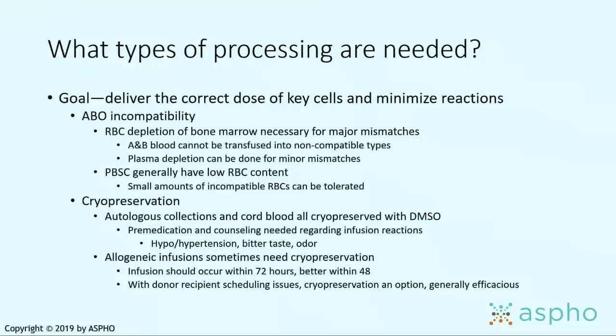In addition, when you have a minor mismatch, you're going to have plasma that has antibodies against the red cells in the patient. That's less of an issue. You can get away with giving a small amount of plasma to patients, and maybe they'll have some red cell lysis, but it's not necessarily going to cause a big problem. Because of this, the degree of plasma depletion for minor ABO incompatibility is really center-specific. But the bottom line is, keep in mind that red cells of an incompatible product need to be removed.